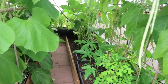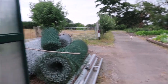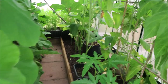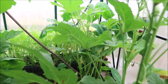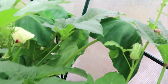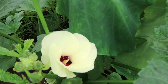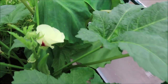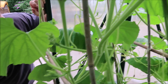Wow. It's a squirrel. Okay. Good girl. Oh, it's warm in here. Look at that okra flower. That's pretty. Is that okra flower? Look, they're big now. Look at that.